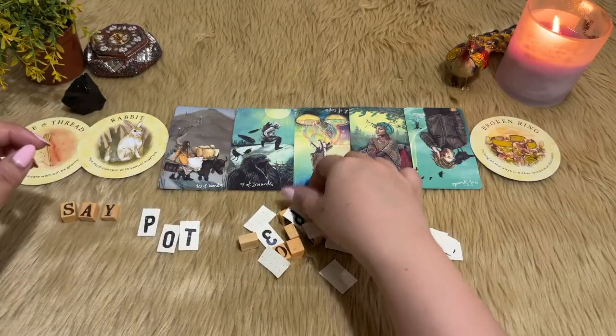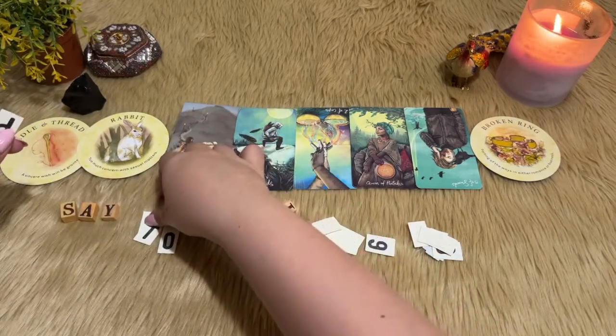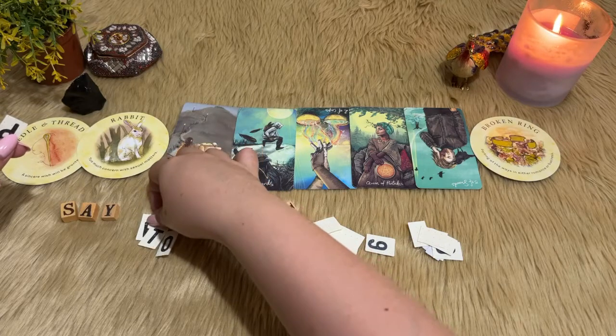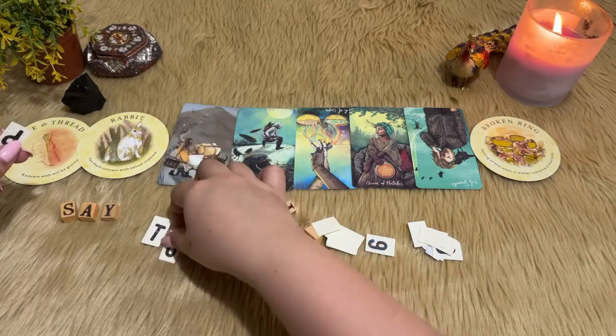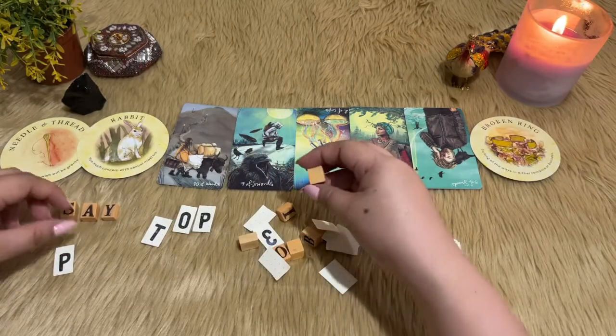Pot. And then, why did I say pot? It could also mean top. Like, you guys are gonna get to the top spot with the S in here. So it's up to you to play around with the words.